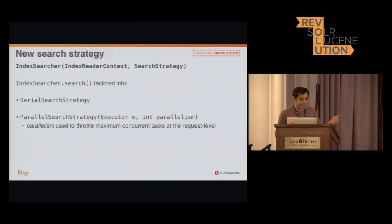And this parallelism argument is interesting. It's throttling how many tasks will be concurrently running at the level of the search request. You might have a thread pool of 128 threads, but if you set this to 4, at the level of the individual search request, you're only going to have 4 segments being searched at a time.